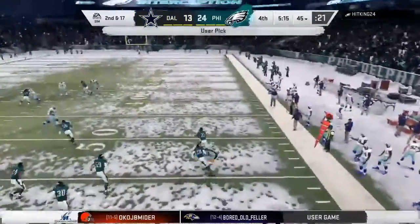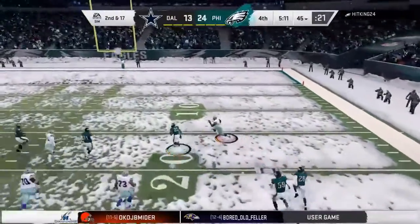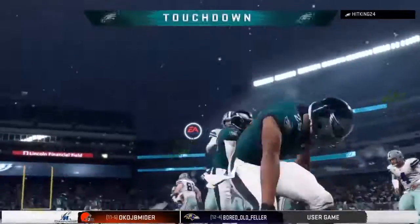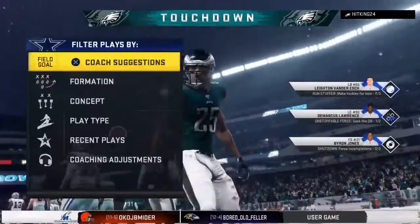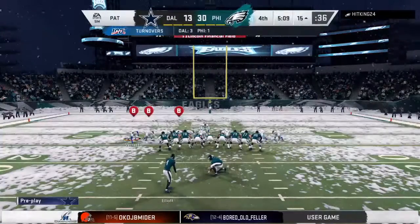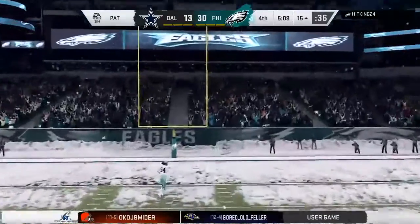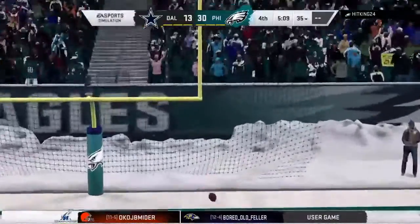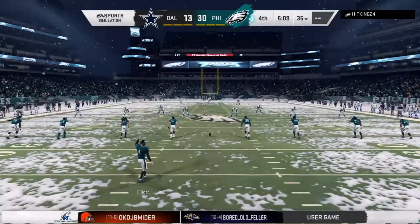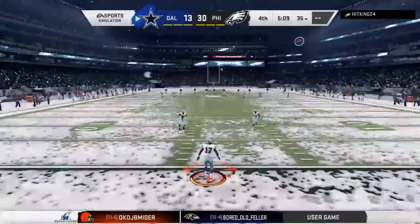Looking for Cooper, and it's intercepted. Picked off near the 44. And he takes this one back into the end zone, and the Eagles defense gets a pick-6 TD. And that one will pretty much erase any hopes of a fourth-quarter comeback. With emphasis, interception, return for touchdown. Door closed, locked, reinforced.